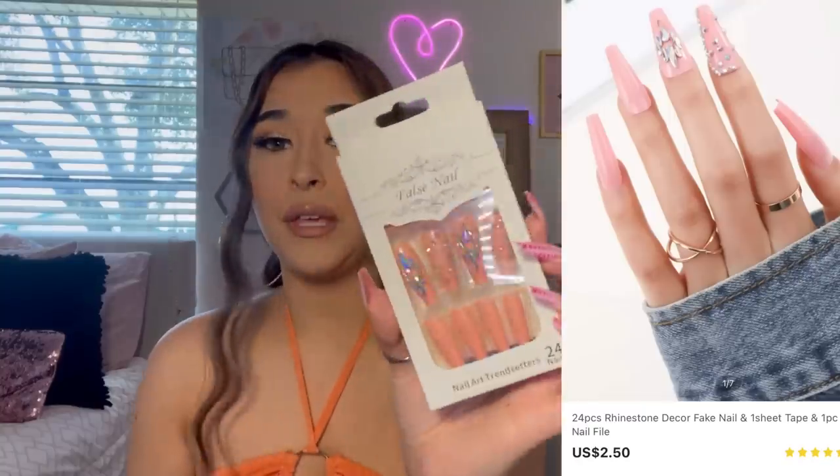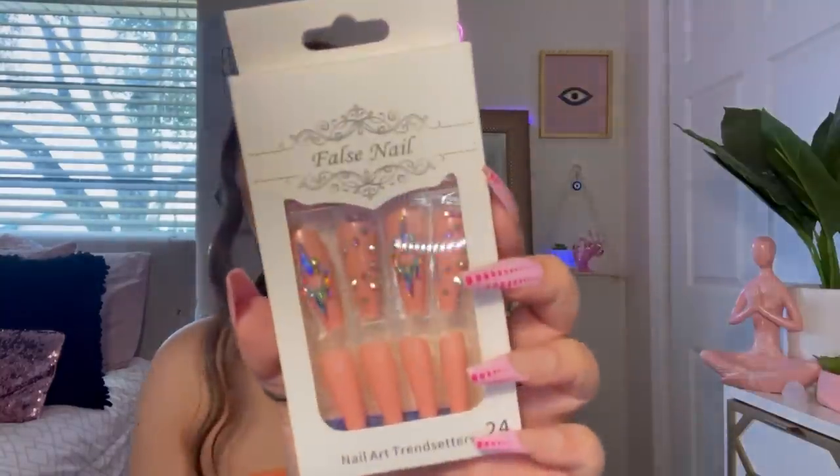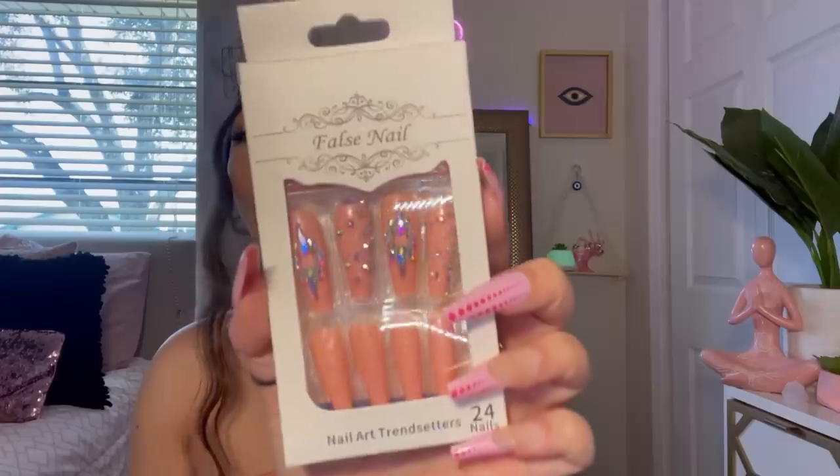The last pair of nails, I promise you, the last pair are these. These are so pretty. How many times am I going to say that? But I really, really love these. Okay, so these have like gems on it and rhinestones. How pretty are these nails? So yeah, that's all the nails that I got.